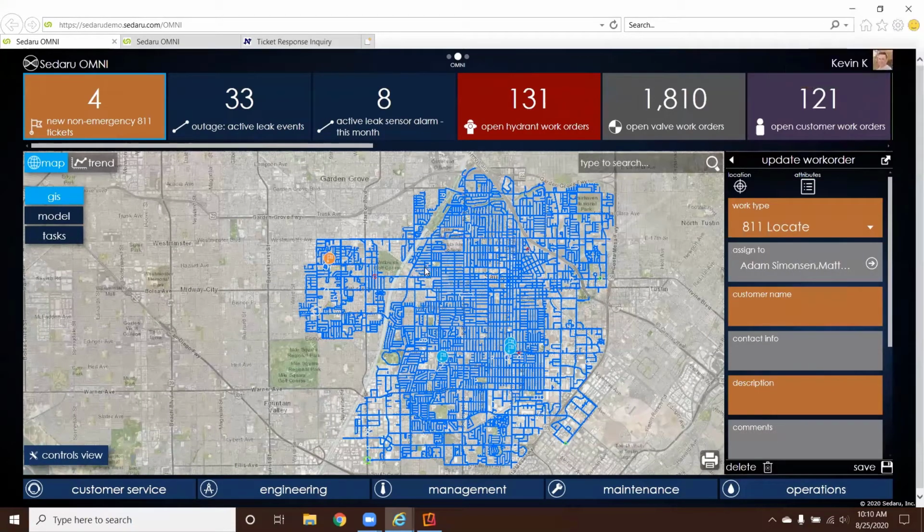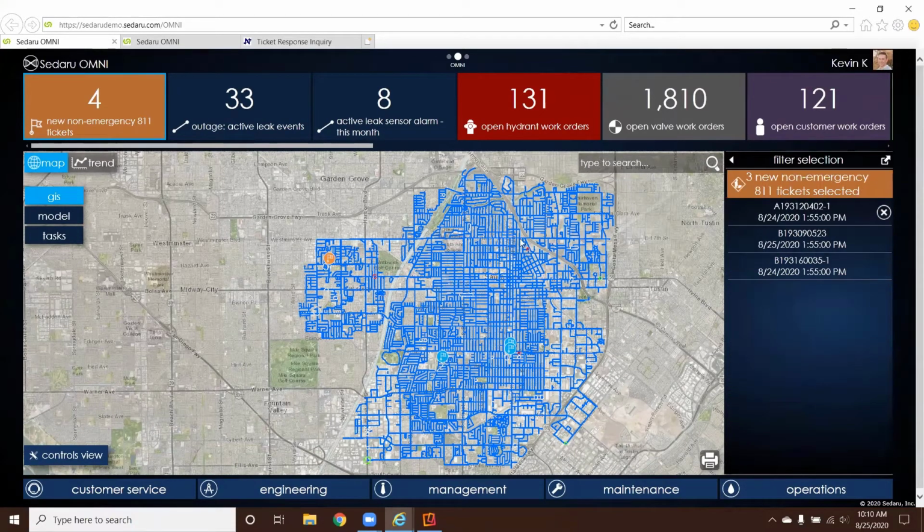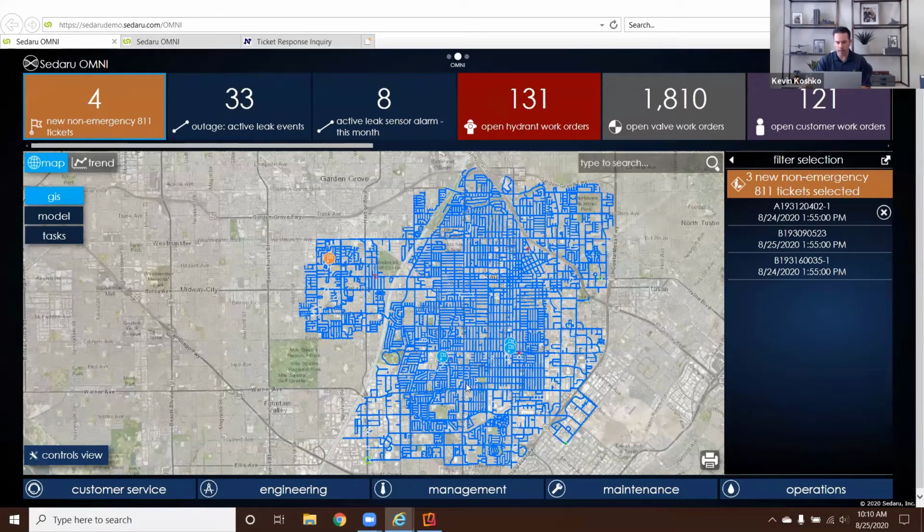All right. That's certainly a lot easier than having to read through all those emails, Kevin. I would agree. And then as the emails come in, they just pop right on the map here. So we know, obviously, that these items here could be a potential conflict. So we are going to want to go out and mark the area out.